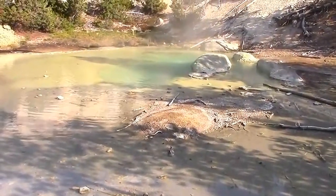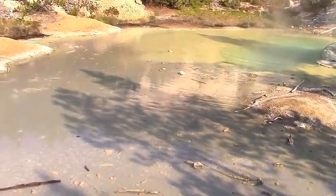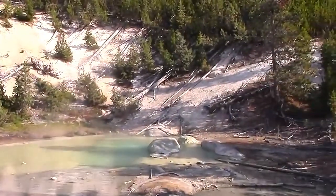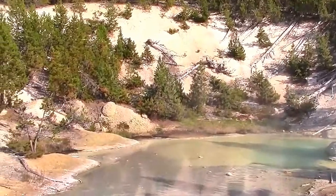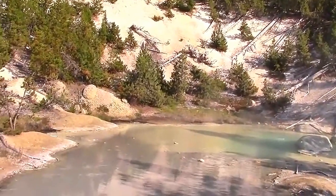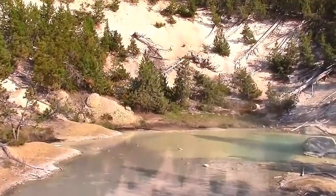This kind of looks like the primordial ooze that we all started in like a billion years ago. Oh, okay. This whole thing is a crater from a geyser that blew up. Damn, I'd hate to be near this one. This is the same thing that happened over there at West Thumb. Only a single small guy. Over there, the entire 3 mile section of the park blew up.